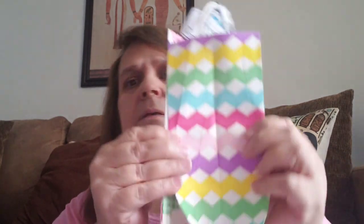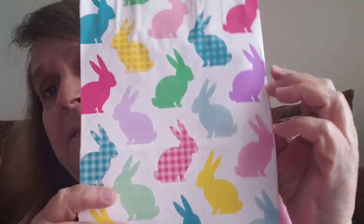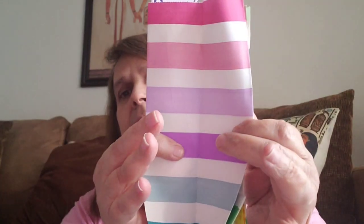And then I got this one with the chicks. That's what the bag looked like. And here's the chick on the sides. I thought that was cute, the little chicks. And then here are the little rabbits, bunnies. That's what the side looks like. I thought it was pretty cute.